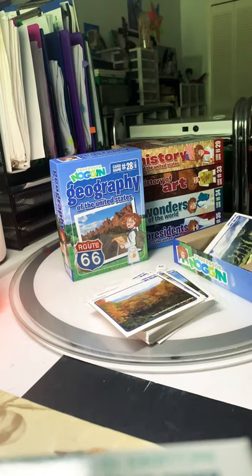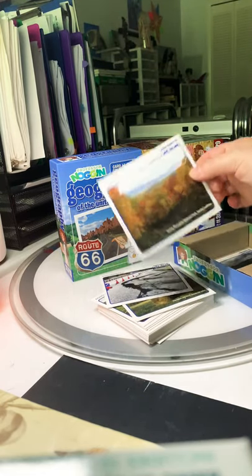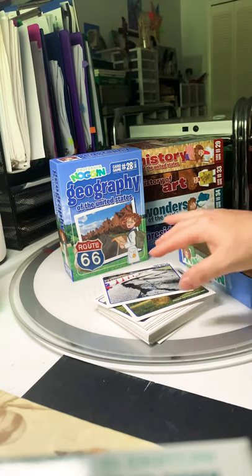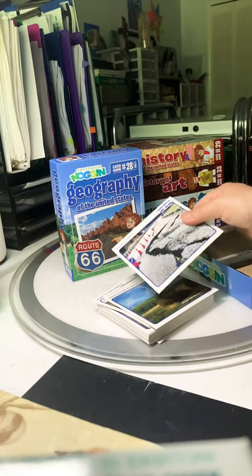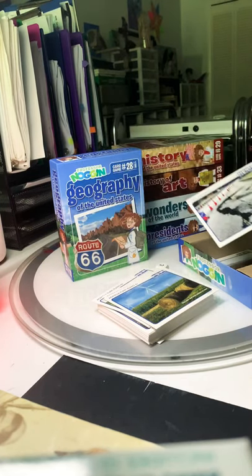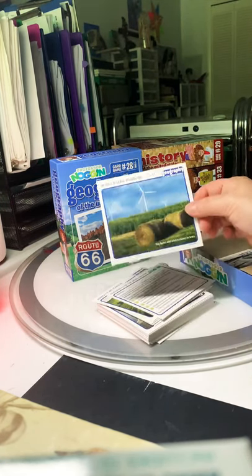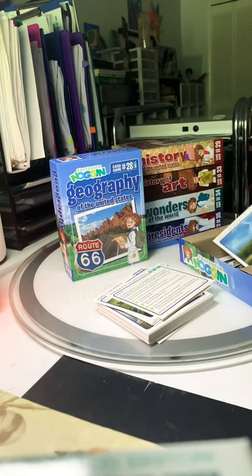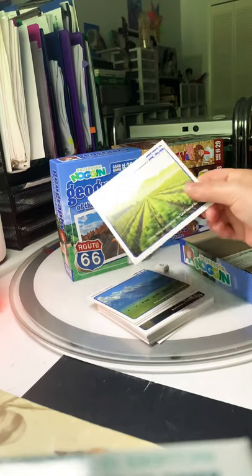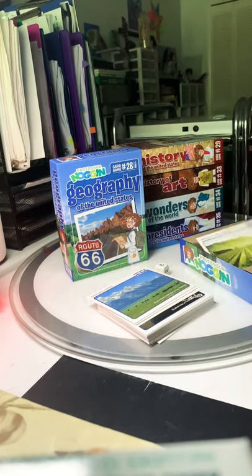So this is Hawaii, forests, and I just need to let you know that these are not in order because we generally don't put them back in alphabetical order after done playing them. Earthquakes, agriculture card A. It's just the instruction card. Agriculture card B.